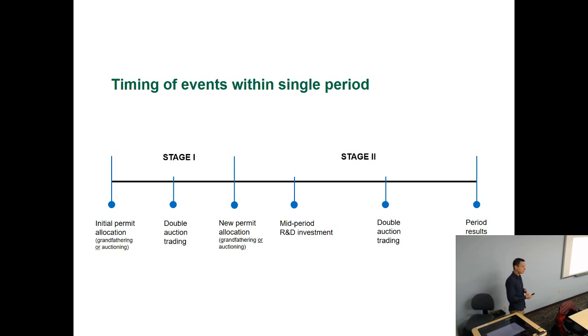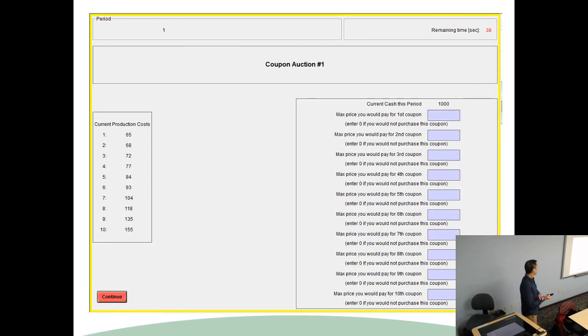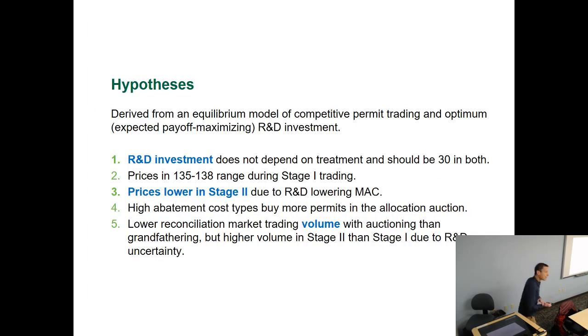And just one more question. The grandfathering that you get in that first initial permit allocation is the same as the new permit allocation? Yeah. Okay. Yep. All right, I think we're ready for some results. Hypotheses and then some results.